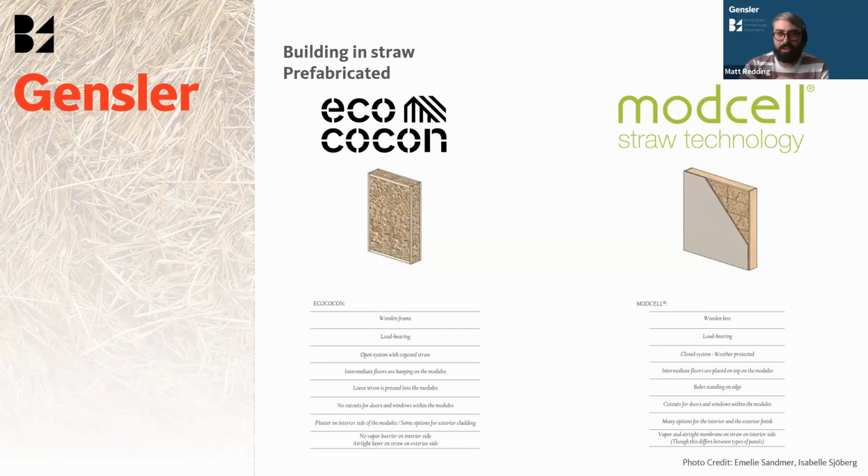Ecococon, and I'm not too sure if I'm saying that right, but that's how I've always said it. So Ecococon and Modcell. Now, the interesting thing between the two is that Ecococon is made by blowing straw into a timber frame structure. So previously we've been talking about small bales that a small baler would do, whereas commercially available, they're much larger. When you think of a straw bale, you might think of something round, or really, really big. So what Ecococon does is it basically takes that bale apart and then blows it into this timber frame.